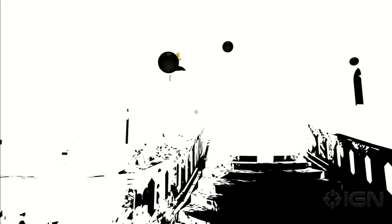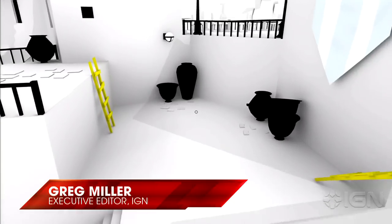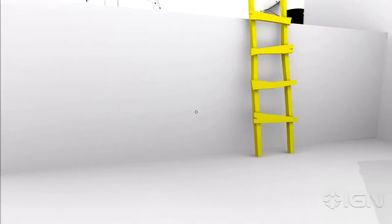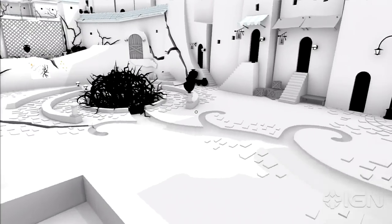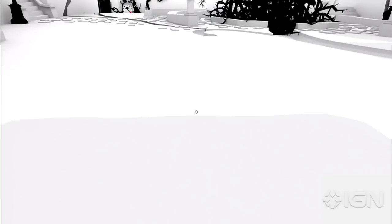With its eye-catching art style and focus on simplicity, The Unfinished Swan has been on our short list of PlayStation Network titles to watch. And after months of previews, I'm happy to report that developer Giant Sparrow's debut is something truly spectacular. It's like comfort food via the PlayStation 3.